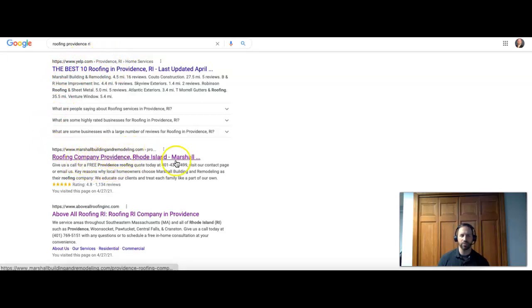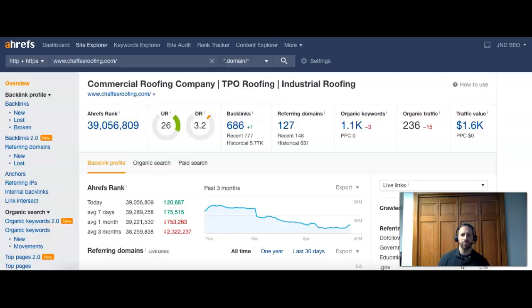So we have Marshall's. What I'm going to do next, Ray, is take your company, chaffeeroofing.com, and put it into a program I like to use called Ahrefs. Ahrefs tells me what's going on with your site. If you think of the internet as a popularity contest, whoever has the most votes is going to be the most popular. That's going to bring them the most attention, and in this case, visitors to their site.